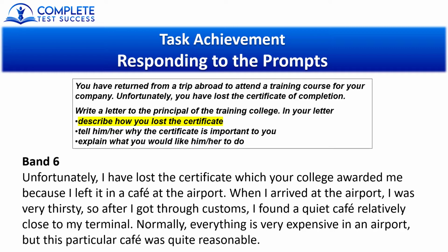At first, this paragraph might seem okay because there is an obvious connection from sentence to sentence. The first one says where they lost the certificate, the second one says why they were there, and the third one gives more information about that place. However, only that first sentence responds to how the certificate was lost, which is what the prompt asked us to do. Because sentence 2 and 3 don't specifically talk about how the certificate was lost, those are completely irrelevant, and that means that we have a paragraph that responds to the prompt but does not develop that response in any way. If all 3 paragraphs were like this, the examiner would give a band 6 for task achievement.